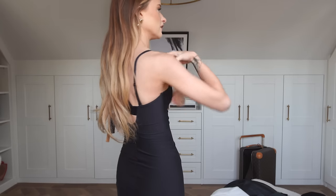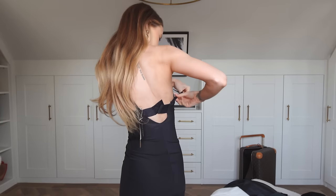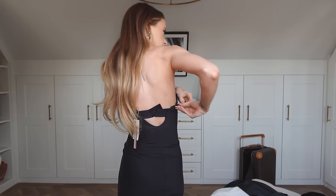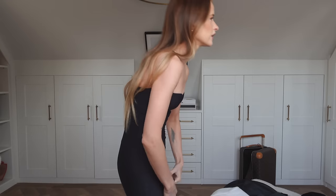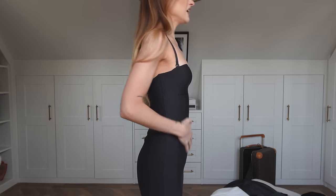I could also do these straps up a little more for a little bit more hoisting. There we go. Do you see what I mean about the fact it looks like a little black mini dress? But it's technically shapewear. So you could now wear this under another dress and you'd have shapewear on. But for all intents and purposes, it's also just a little black dress.